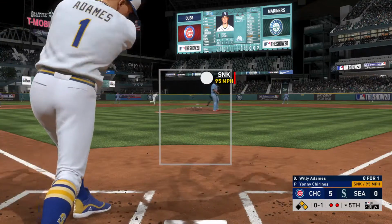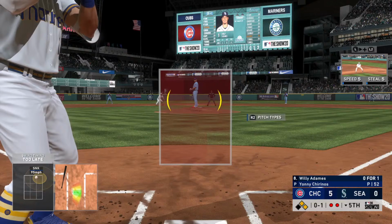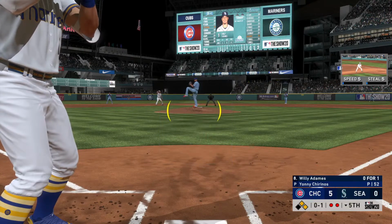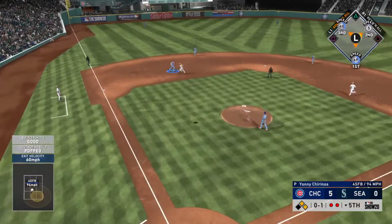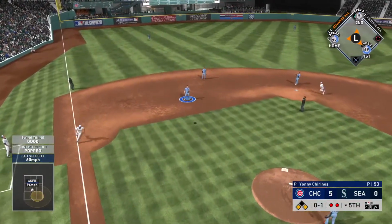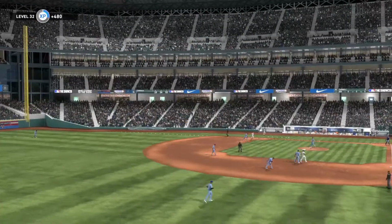As he'll go after a hard sinker that time and falls behind 0-1. And we'll see what he can do here with a pair of runners on base and 2 gone here in the 5th. Hopped up. Chapman over to his left. He makes the play, and that'll end the inning.